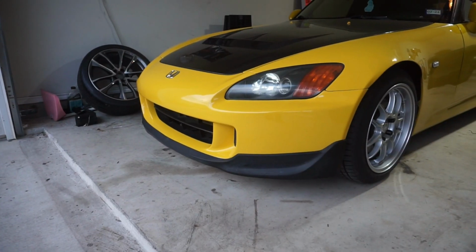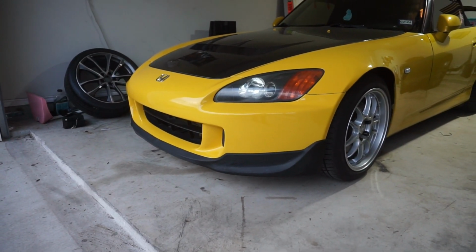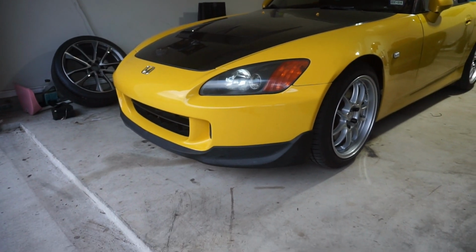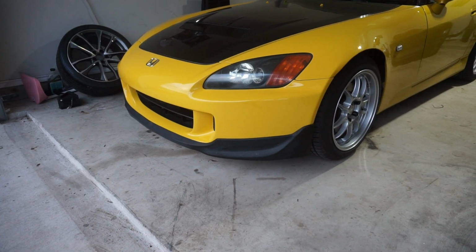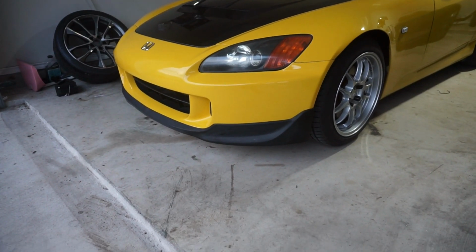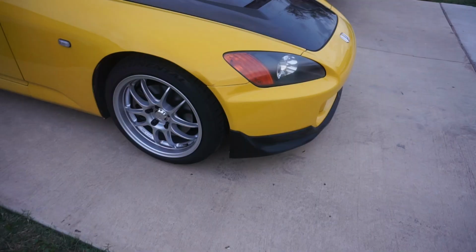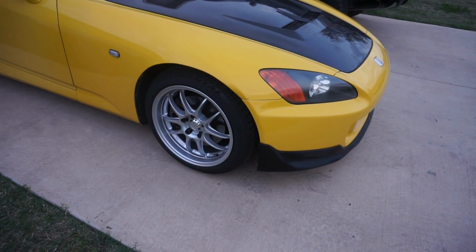As far as updates on the S2000 go, one, I have some parts that I'm going to install today, but two, I didn't get to film this because I lost my SD card, and I'm getting this car ready for Super Lap Battle this Saturday, so I had to throw it on. With that being said, let me get this car to the garage because I think y'all are going to freak out over this. Alrighty, now the car's out of the garage and looking nice and fresh and clean.